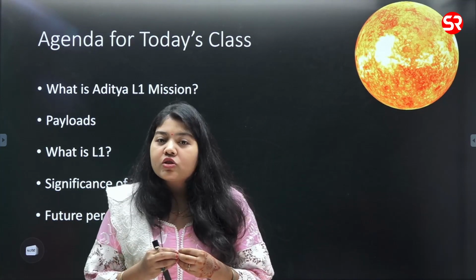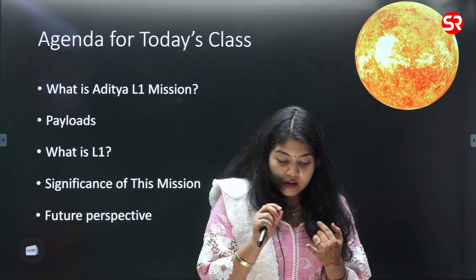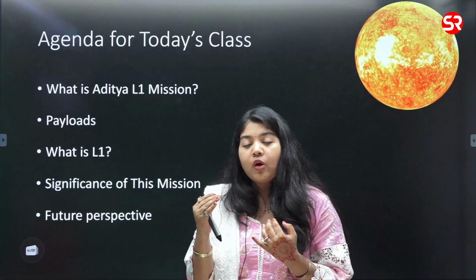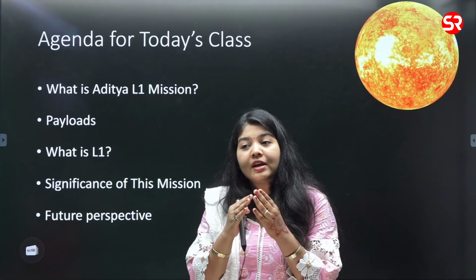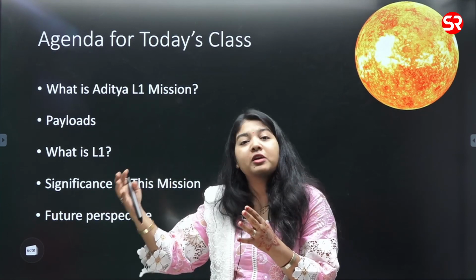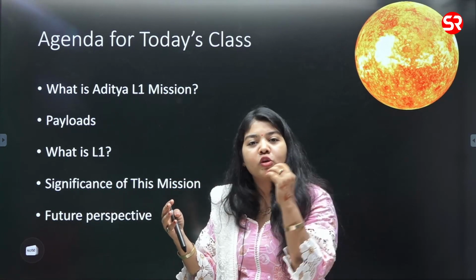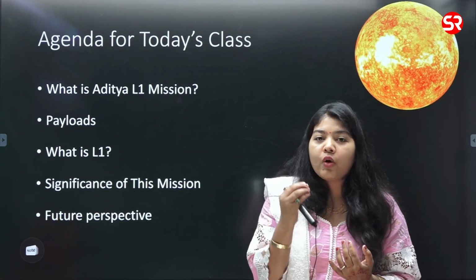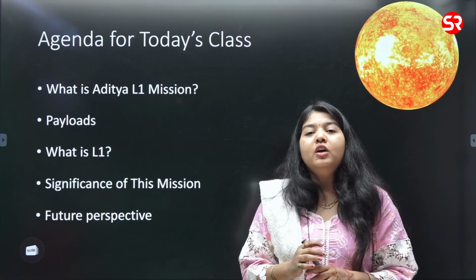Why has India launched the Aditya L1 mission? Because India wants to understand the outer layer of the sun. Why does India want to understand the outer layer of the sun and the activities that take place? Because that is where the interaction with the infrastructure, such as satellite infrastructure or communication infrastructure, takes place, in the form of solar flare, coronal mass ejection, etc. Also, India wants to understand how the stars function, because we want to expand our understanding of the universe.